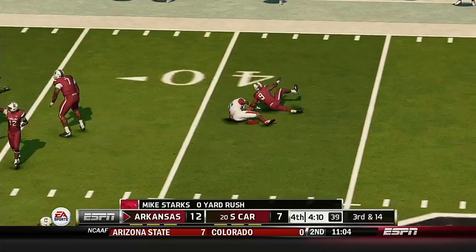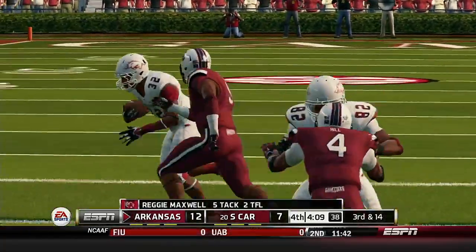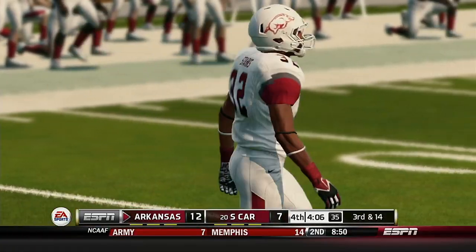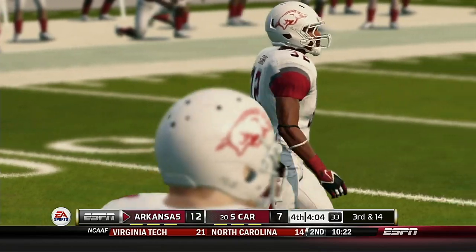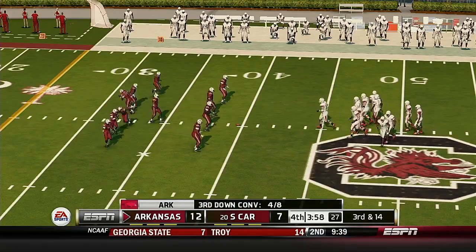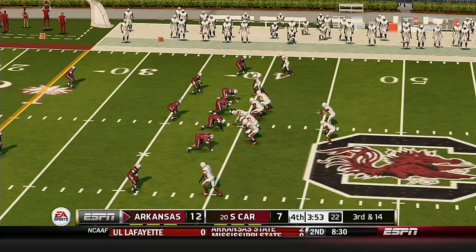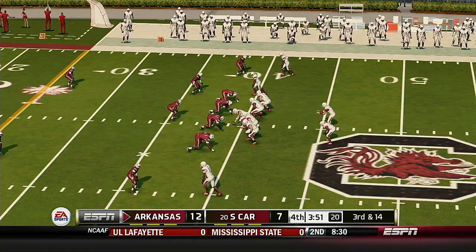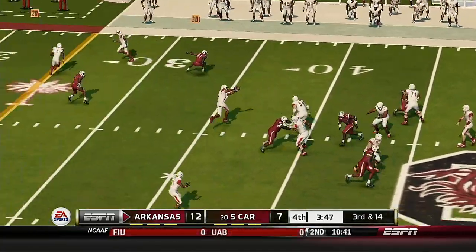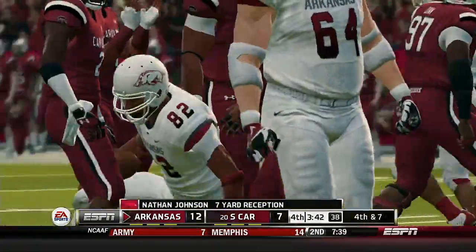And now he pitches it. He's taken down at the 40. Down now. They need to get it to the 25. Catches it, and he's looking for more. And down he goes around the 32-yard line.